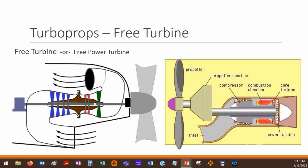And when I worked on planes that had these, which was the CT7 on the Saab 340, the Pratt & Whitney, I am drawing a blank. The Embraer 120s I worked on were free power turbine. And then the King Air is the other turboprop that I worked on. Those are all free power turbine. You can actually hold the prop blades while you engage the starter. And there were times we would do that.